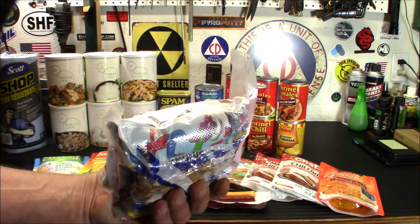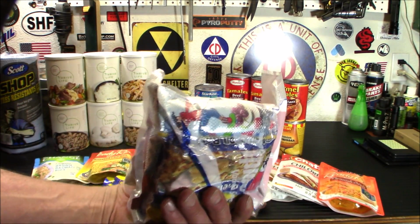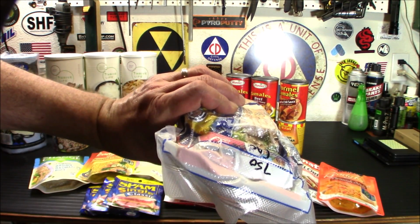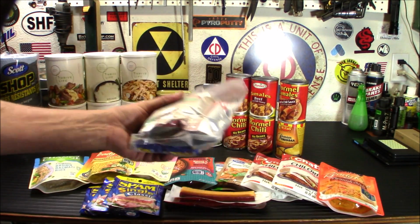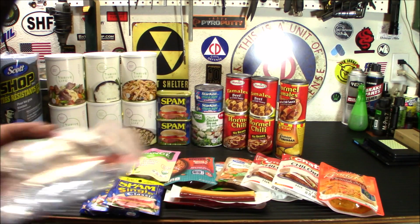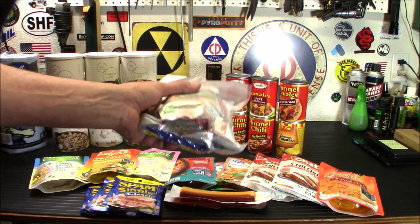I just pick a couple of proteins, a couple of starches. I do have juice boxes in these, but I don't always put juice boxes in because of size. Normally I'll just put some Propel in there. Goes with water really well. And these are easy to make, pack, grab and go in an emergency, or just keep lying around the house and stuffed in a box somewhere, and when you need them in an emergency, you got food.